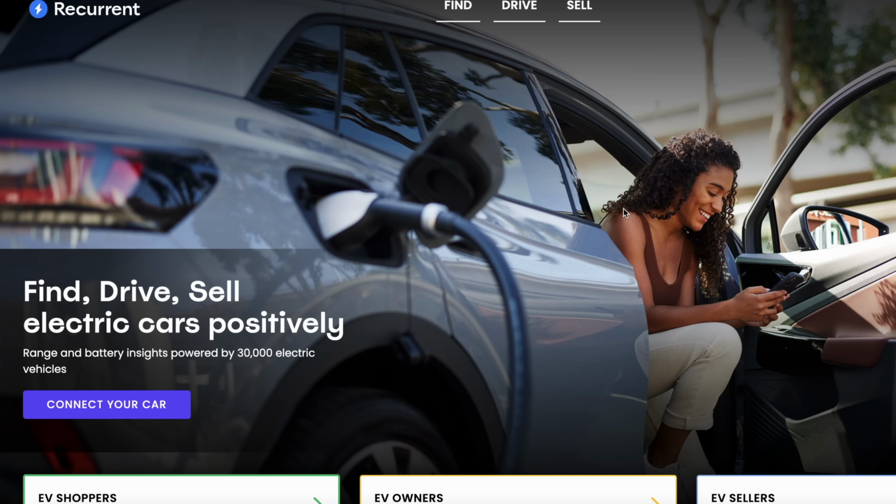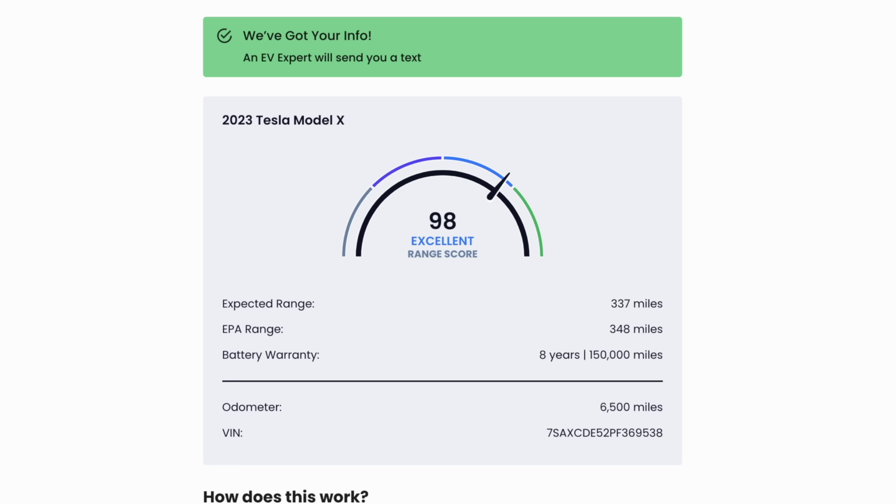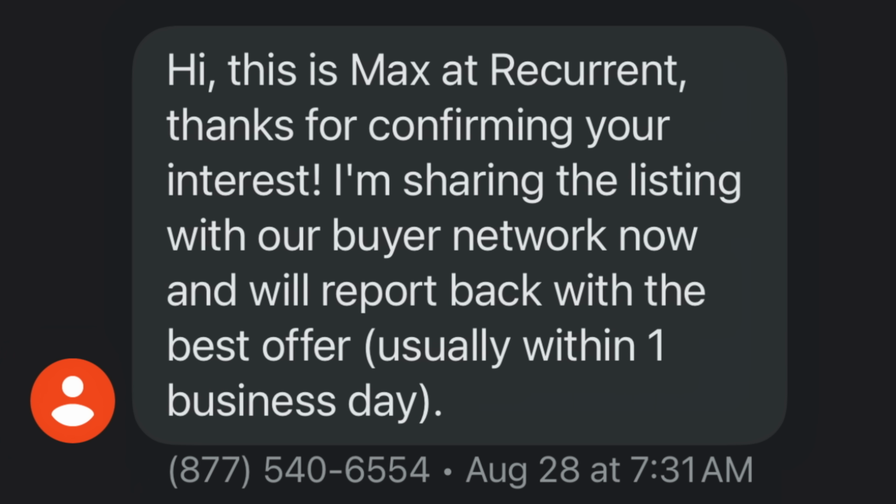I found out about Recurrent specifically for EV car buyers and sellers. And on paper, they do a great job. They connect your car to their system to determine the battery health and the condition. But here's the thing, Recurrent is a middleman, and they reach out to dealers on your behalf to find the best offer.